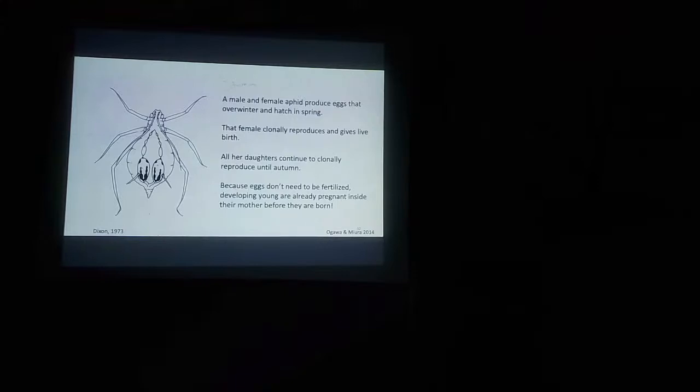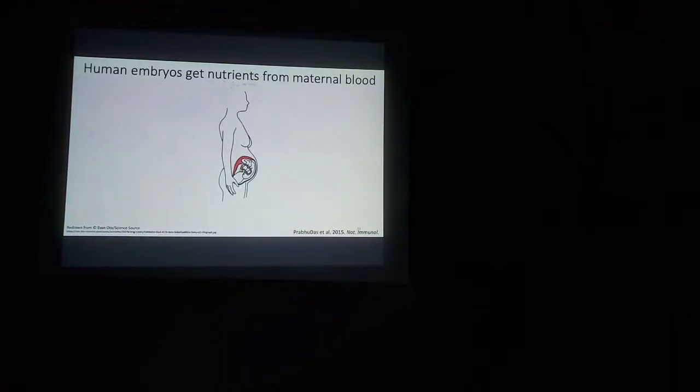the embryos that are developing inside the mother are already pregnant themselves, because they don't need anybody else, right, to make a baby. So if this is a diagram of the mom, then her daughter's developing inside her, and then her granddaughter is already developing inside the daughter, sorry. So that is why they can go from seemingly nothing to very, very many in such a short period of time.